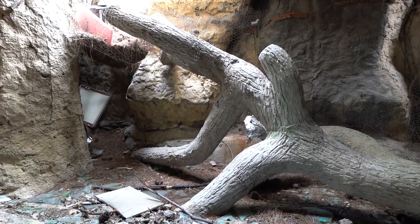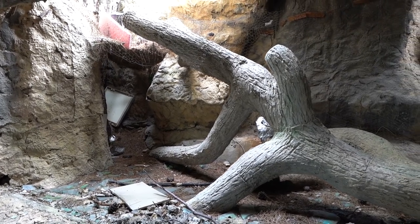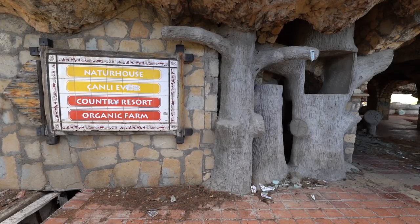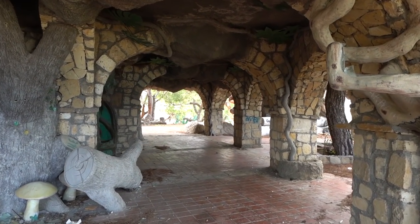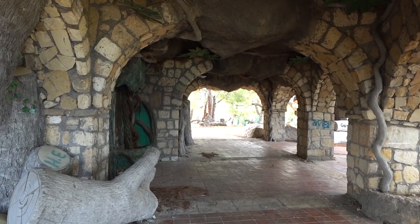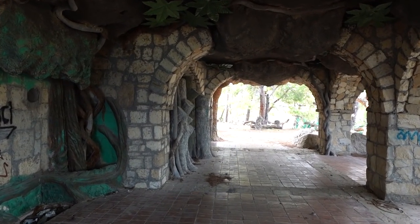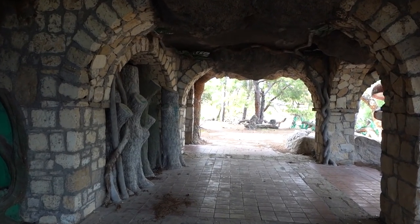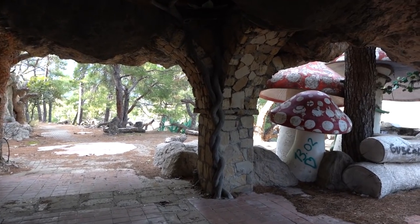Maybe there used to be some animals in here. Yeah, I guess so. Used to be claws in here. So here we go down. It doesn't really feel like a resort. It almost feels like a theme park. Giant mushrooms.